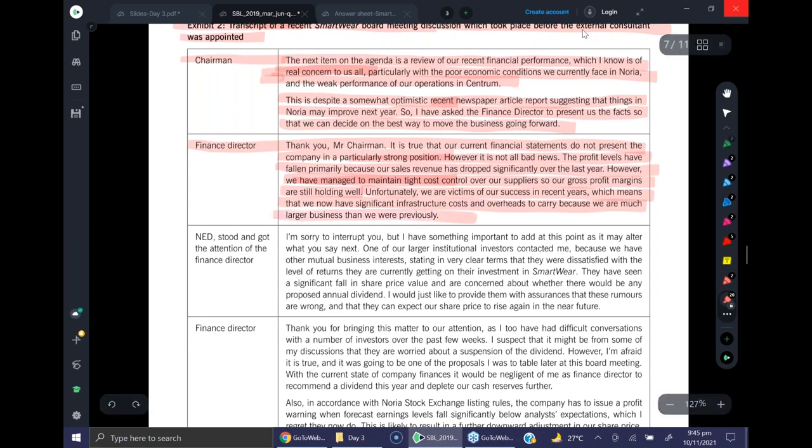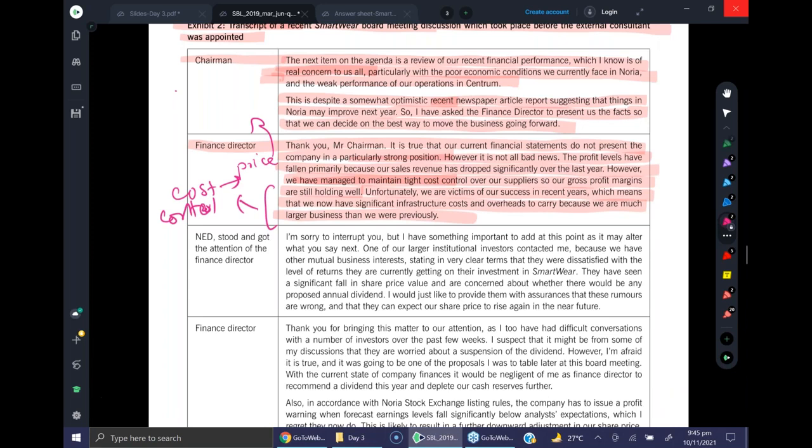So here I can pick up a risk that the costs are increasing because of infrastructure and overheads, etc. So cost control may be a future problem for this business. And if cost control is a problem, this will affect the price and the company may not be able to offer the same low prices as it was originally doing. This may mean the failure of the low cost strategy and a strategic risk, maybe.